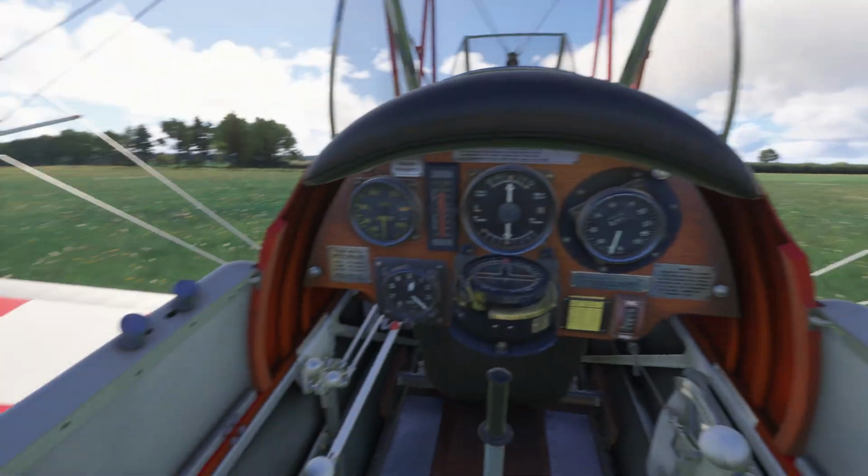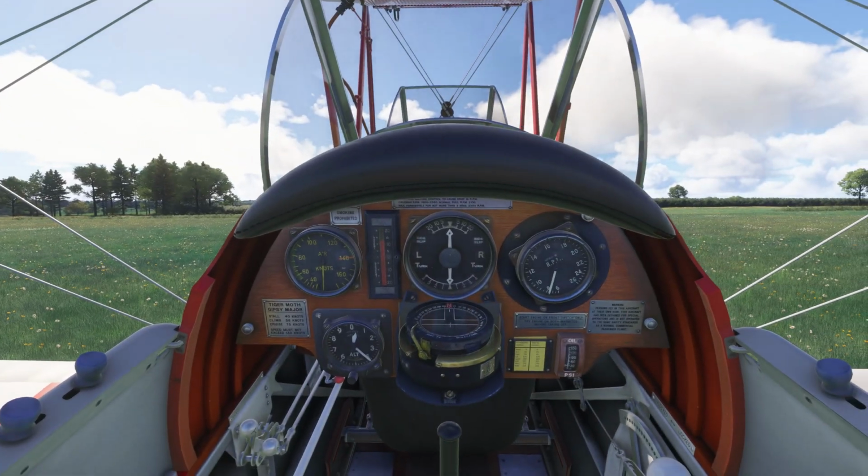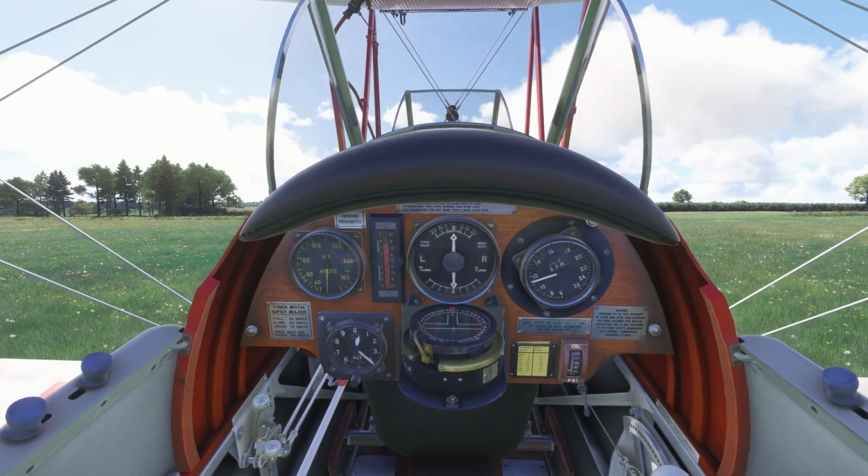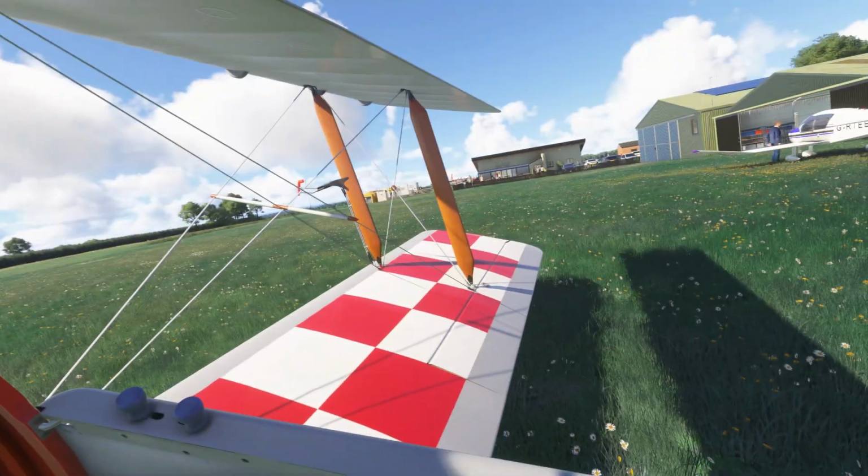Well, here we go. Isn't it quite stunning? And this is what it's all about, this beautiful Tiger Moth. This is, I guess you'd say, flying at its purest, isn't it?